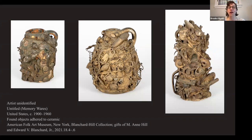sculpture, abstract sculpture. So again, they might have a memorializing function, in the sense that the objects that have been adhered to these vessels might have belonged to a person who's passed away and moved on to the next life. So this may be sort of like what remains on earth, if you will, as a testament to the story of that life. And again, just an invitation to grapple with the way that materials and objects, like many in AFAM's collection, embody stories and histories and memories, some of which we can relate to and we can imagine, and some that we can't know.